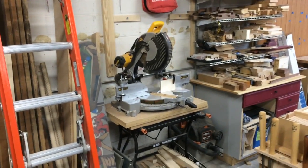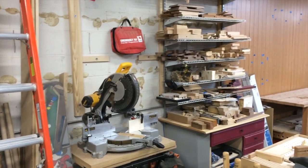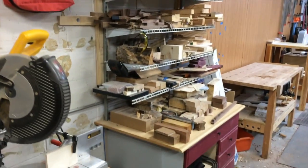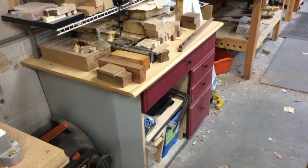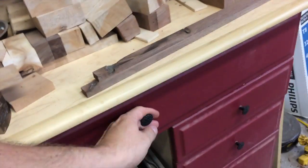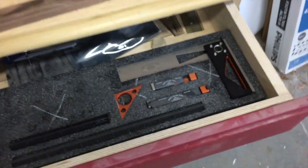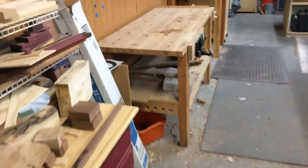So the miter saw never moved, but it's sitting right there. I use it infrequently. Got a little bit more short cutoffs right there. Got a little puka, that's where I keep all my measuring tools and things. Got some squares and all that kind of good stuff. And there's my Bridge City stuff. I love their stuff. Man, wish they made more of it. I'm always on the waiting list.